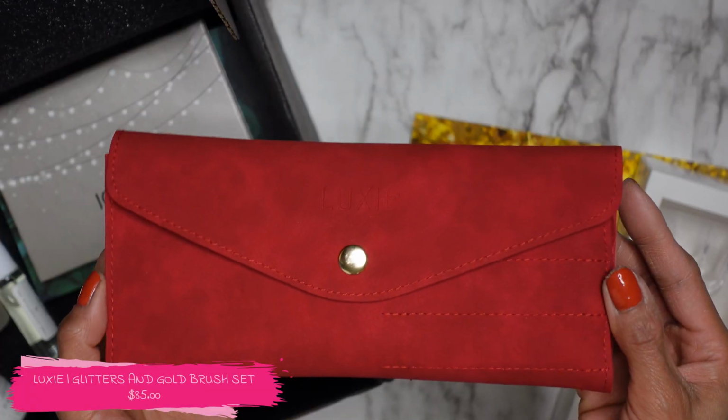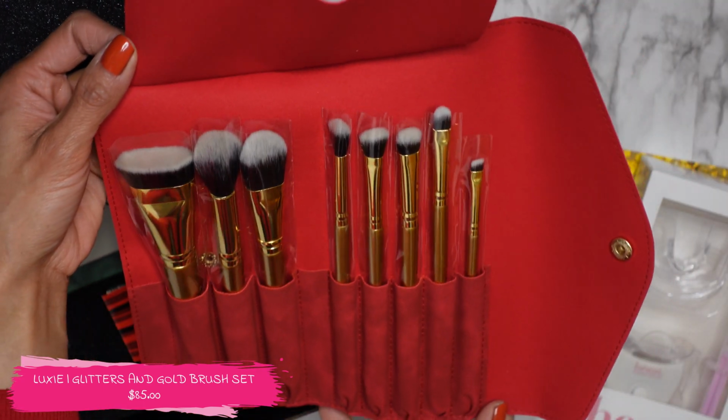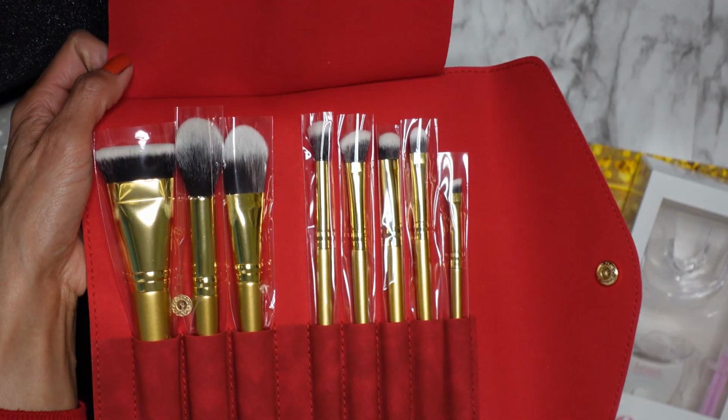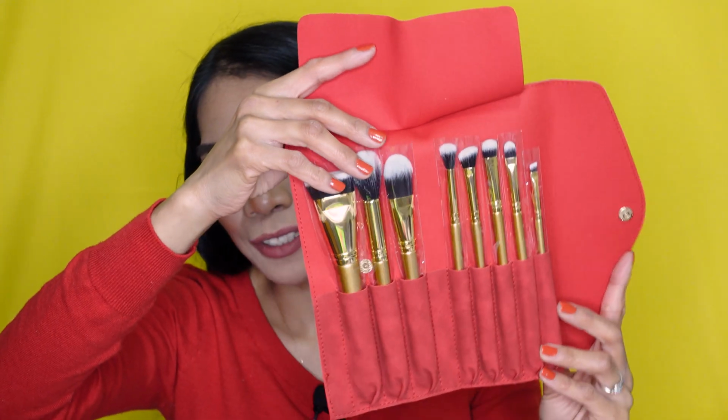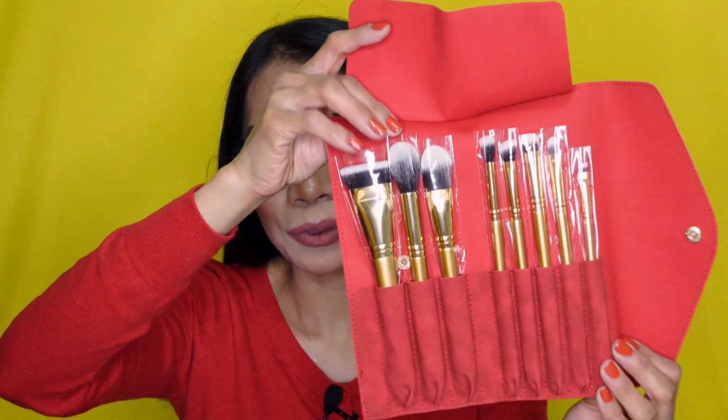Ooh, more makeup brushes. I love makeup brushes. So next is this makeup brush set. Super cute packaging. Oh, love red. It's like Christmas. The bag is super cute, like soft velvet. Oh my god, that's what it looks like, guys. The brushes. Oh, so cute.